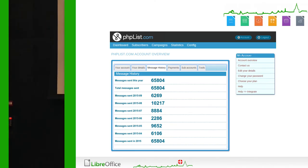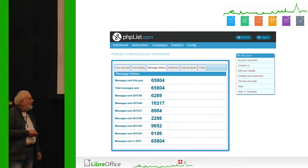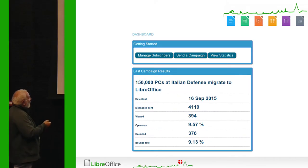So that is basically our dashboard, and this tells you how many press releases we have sent so far. We have sent more than 65,000 emails since we started at the end of March. And so far, this is a really, really good system. I want you to understand how the system works, because it gives us huge opportunities to improve our communication.